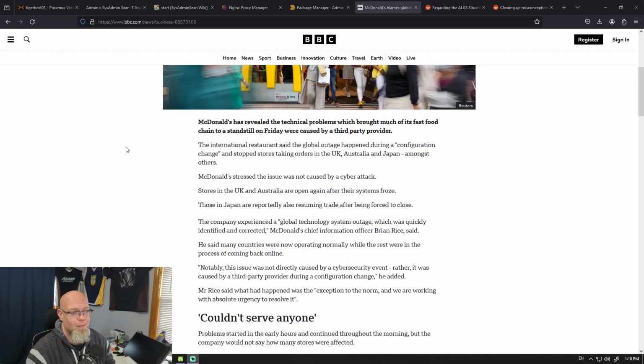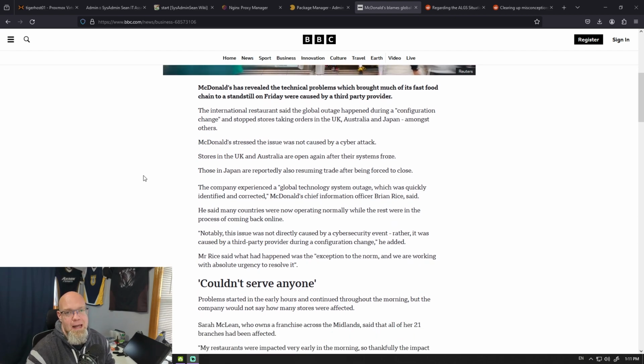Essentially, most McDonald's stores across countries, the UK, Australia, Japan, and a few others were unable to take orders and unable to process payments. They said this wasn't a cyber attack. They said a third party made an error during a configuration change, much like what AT&T released when they had an outage recently. They said, hey, there was a configuration change that went in poorly and it caused this outage.